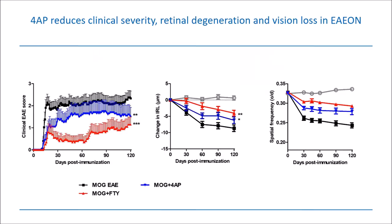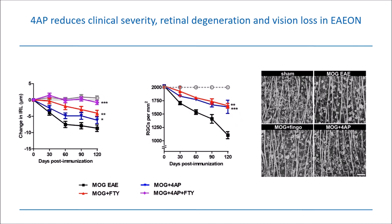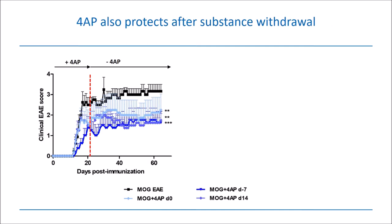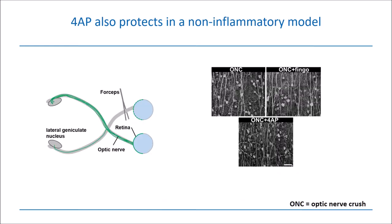In the EAE, 4-AP attenuated the clinical score as well as the degeneration of the inner retinal layers and the visual functions. This effect was potentiated by a prophylactic immunomodulatory therapy with fingolimod. The retinal degeneration was nicely mirrored by the loss of retinal ganglion cells in the course of the EAE. After starting 4-AP therapy at different time points, the drug also attenuated the clinical disability after withdrawal. This was again reflected by the retinal layer degeneration. In the optic nerve crush, 4-AP protected from ganglion cell loss, whereas fingolimod did not. After culturing retinal ganglion cells, we concluded that 4-AP is probably not directly acting on neurons.